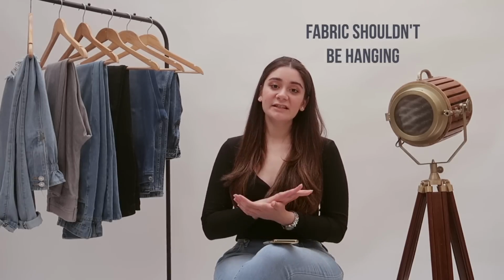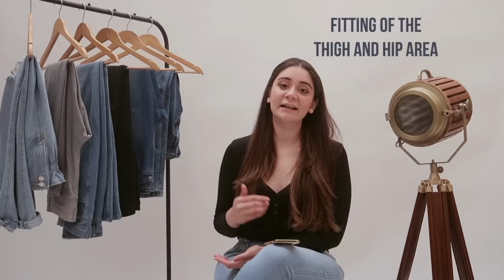Now when we talk about the fitting, there are certain things again that you should keep in mind. Always make sure that the fabric should not be hanging, especially when we talk about the crotch area. You want it to fit seamlessly, perfectly well, without any kind of flaps over there, any kind of loose fabric just hanging from there. Another thing, and something that is very important, is to consider the overall fitting of the thigh and the hip area.